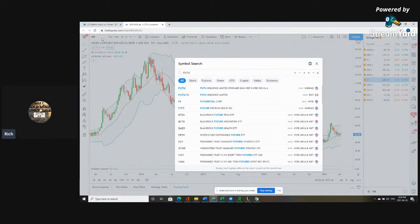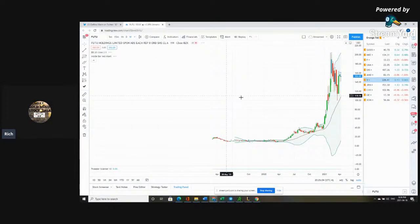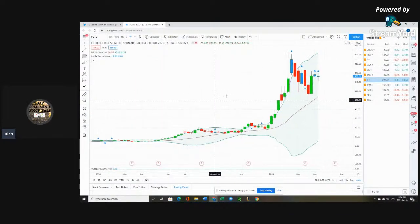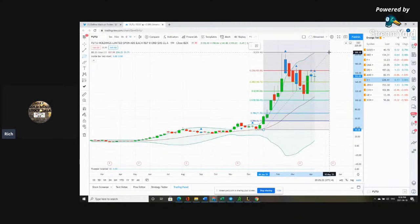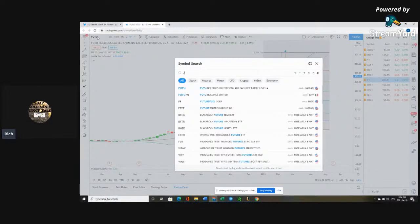Futu. Okay, there we go. Another beautiful double inside bar pattern right here, guys. I really like the break above here. You can see the last time we had a double inside bar, there was some money to be made on the short side, but obviously I would like to play the long side more because of the push up. And look at that, beautiful. Oh my God, wow. Absolutely stunning on the 618. That's just crazy. Beautiful. Okay. All right.